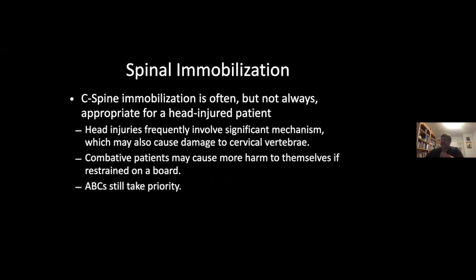Spinal immobilization or spinal motion restriction. C-spine immobilization is often but not always appropriate for a head injured patient. I say often but not always because there are circumstances in which someone might have suffered a really isolated blow to the head and not necessarily need to have their neck motion restricted or immobilized. Head injuries do frequently involve significant mechanism, which may also cause damage to cervical vertebrae. Frequently, but not always. Again, reasonable judgment, best judgment.